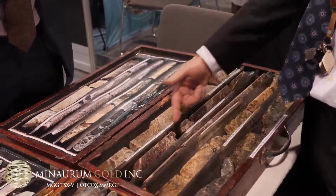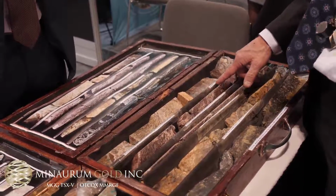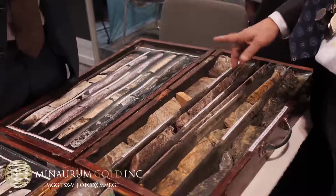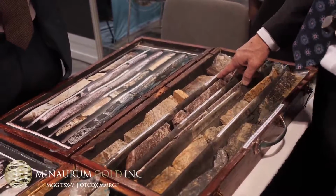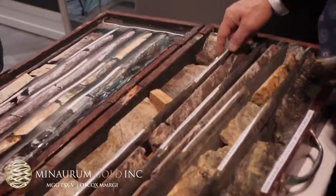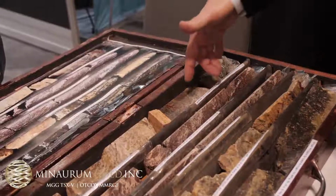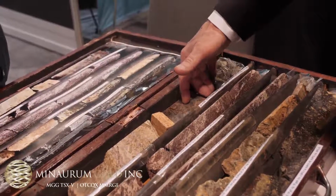I'm showing 2 zones from hole 35. The first zone is at about 159, 160 meters, where we have a 20 centimeter sample that ran 367 grams of silver and 6.7 grams of gold. This is part of the main Pulpito vein zone.